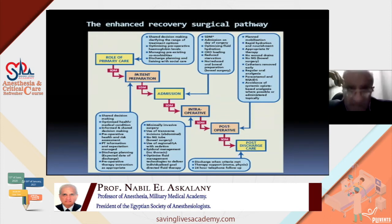So in the role of the primary care, we should have shared decision-making, clarifying the range of treatment options, optimizing preoperative hemoglobin levels is a must, managing pre-existing comorbidities, and discharge planning and liaising with social care. That's as regards the primary care.